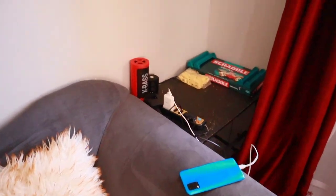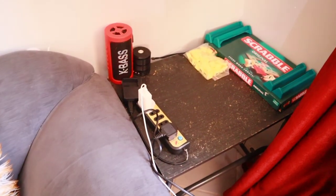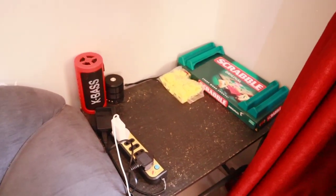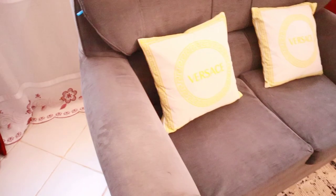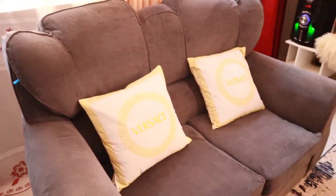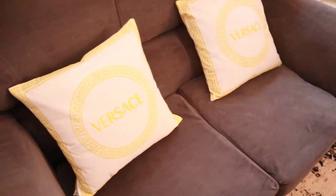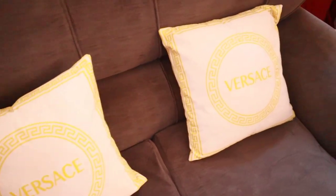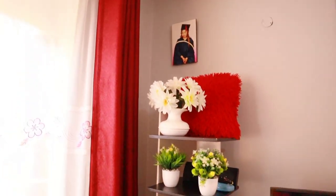Just at the end, here at the corner, this is where we charge our phones. I have that table. Then that scramble we play at times. Then we have this two-seater. It's a gray seat. It has two throw pillows. I also got them at 500 each in Italy. Over here, we have this TV cabinet.